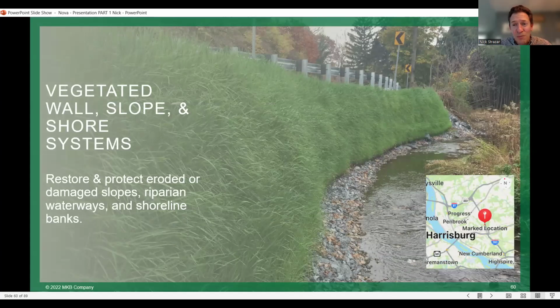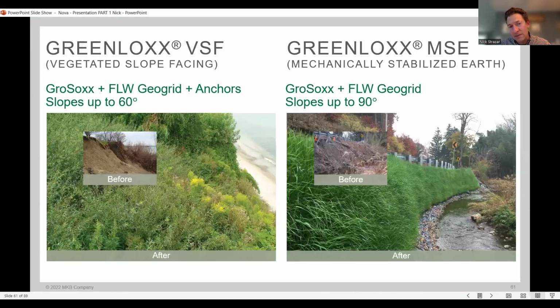We've got about 1 or 2 more minutes here. Vegetated wall slope. This is our Green Locks. This is something I really wanted to slip in here. Two versions of this, the VSF, which is the vegetated slope facing, here on the left. This is basically for slopes up to about 60 degrees.